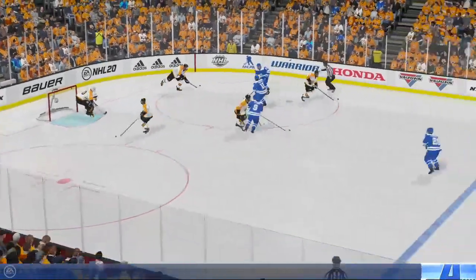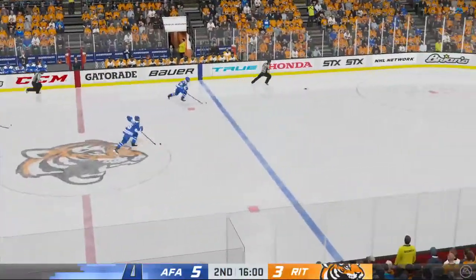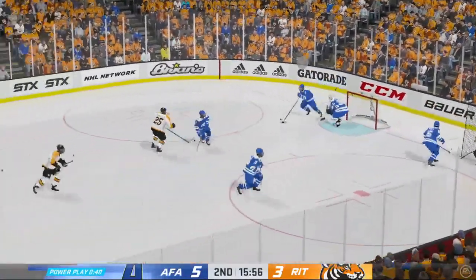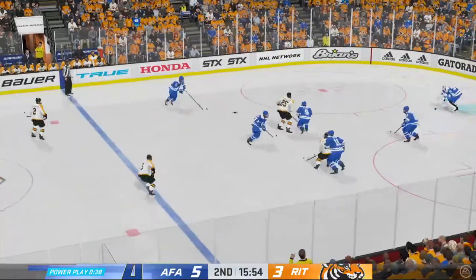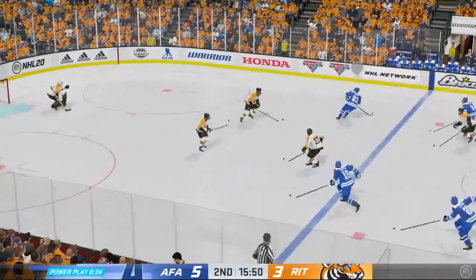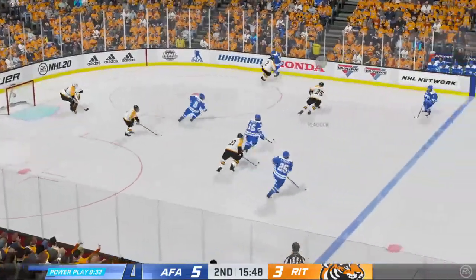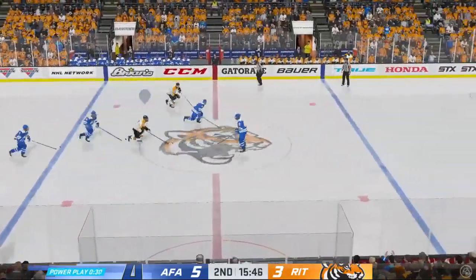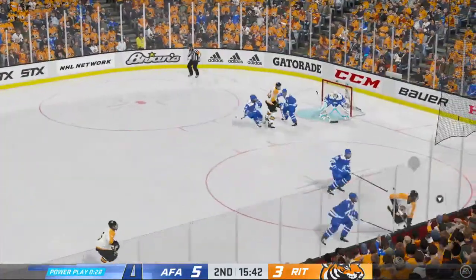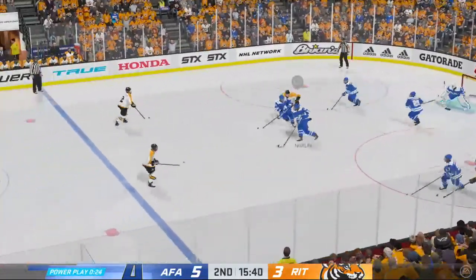The Tigers win the draw and manages to clear the zone. Colorado Springs takes possession along the wall, and a poke check knocks the puck away. Over the line they come. Reads it perfectly in the defensive end. When you're ahead, you've got to make a safe play here. Get it behind the net. And now he angles it across to Jordan.